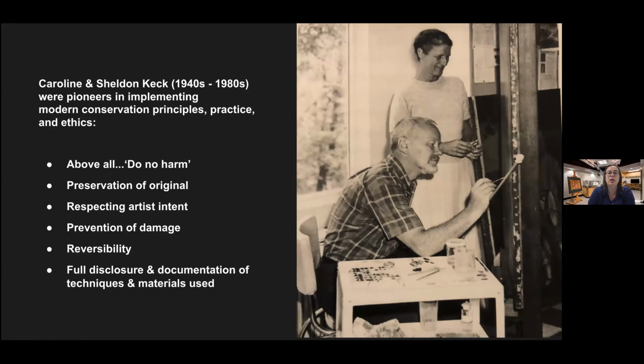Caroline and her husband Sheldon Keck were groundbreaking in their approach to treating and restoring artwork. Their modern practice of conservation took the approach of do no harm and insisted on conservation measures that did not alter, confuse, obscure, or damage any original material applied by the artist. A work of art should not be treated in any way that might alter the original visual properties of the work. The Kecks insisted on using materials and techniques that were easily reversible and thoroughly tested.